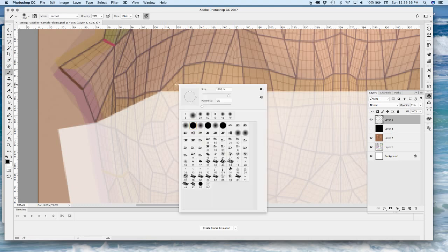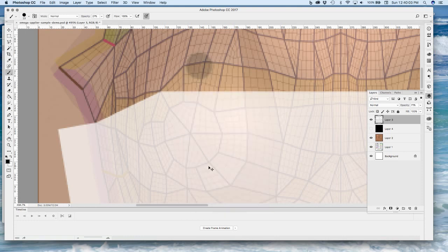Wait, did that even work? No, it didn't save my settings. Okay, click anywhere to get out of there. Command Z undoes, and I'm going to hit X, and that's just going to flip my foreground and background. I want to have white, right?